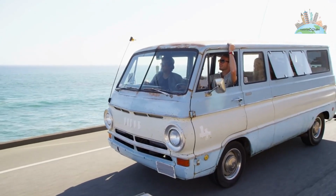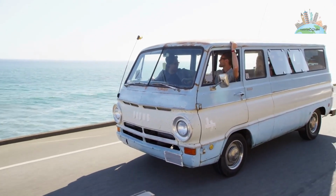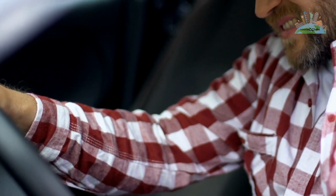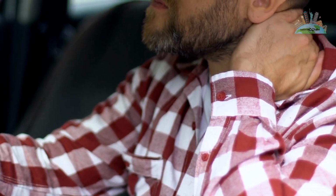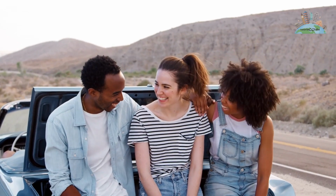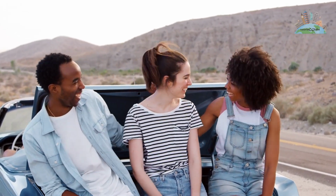Follow these tips to ensure you stay safe while enjoying your journey. Stay rested. Driving for long periods can be exhausting, and fatigue can cause accidents. Take regular breaks, and if possible, switch driving duties with a travel companion.